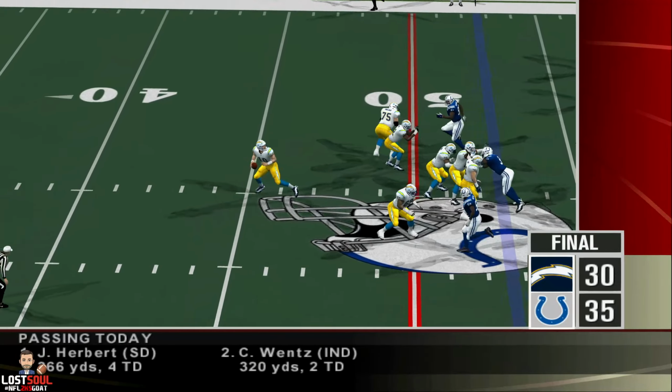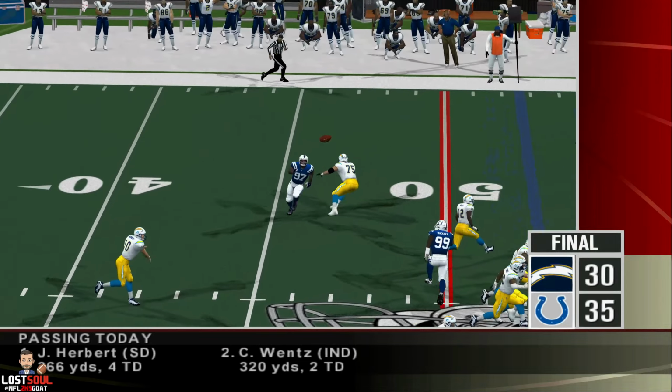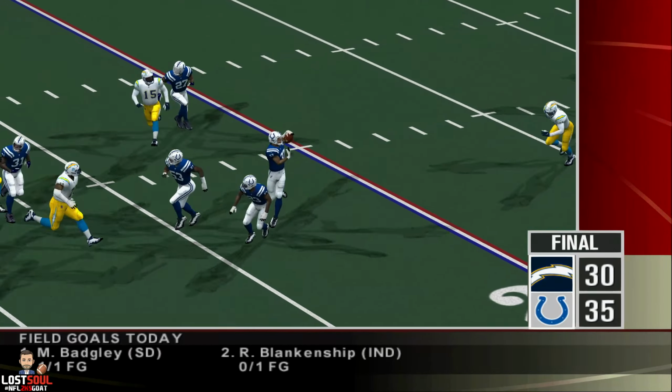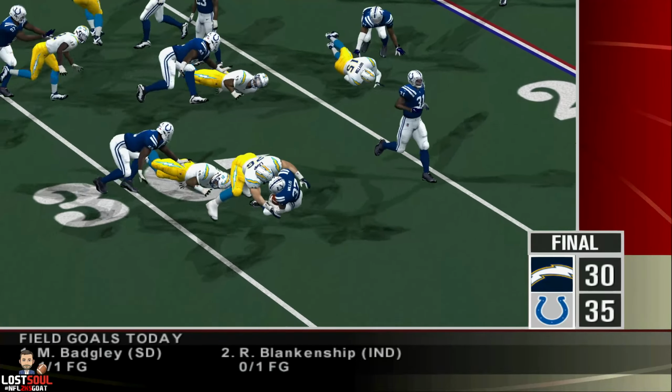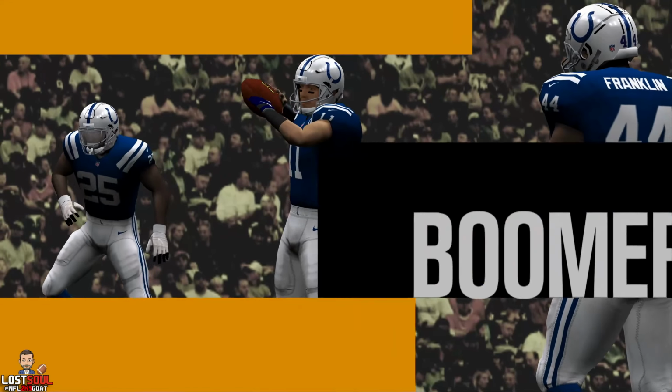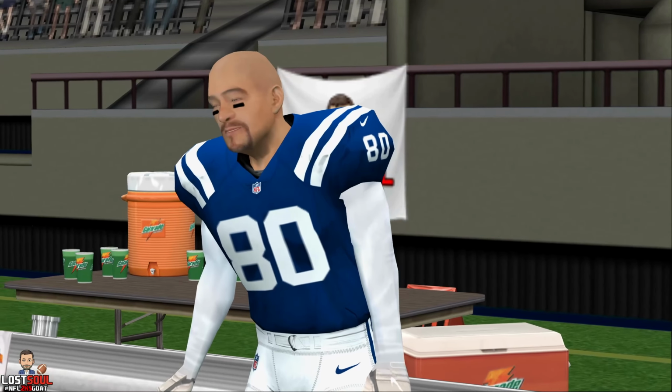The Bolts have it off an interception. Willis shows some great awareness here as he gets himself into position to pick this one off. And that's where we'll leave this one. Colts edge out a win, 35-30. And now let's check in with our player of the game. Burton is down on the field with Susie Colbert.